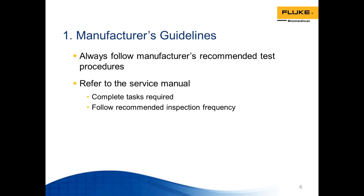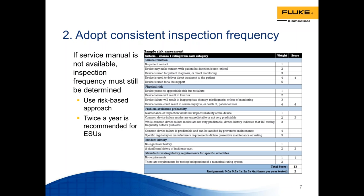Follow the recommended inspection frequency, and there are ways you can cross-check that frequency if you wish, and we teach that in our medical device quality assurance testing series of courses. We'll give you a little preview of that. Adopt a consistent inspection frequency. If the service manual and inspection procedure is not available, you're still responsible for coming up with an inspection frequency. That's what you will be audited to.